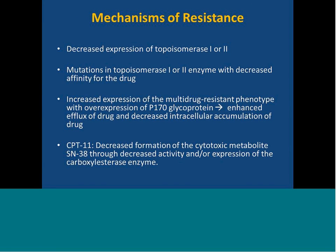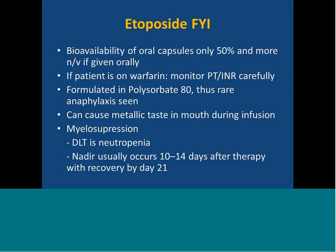The mechanisms of resistance, again, if there's decreased expression of topo 1 or topo 2, there's a mutation in the enzyme. If there's increased MDR expression, so the pattern is pretty constant for these drugs, right? It's either decreased expression of the enzyme, a mutation, or MDR. If you see MDR and PGP, pick that. That's always a good choice for resistance because that will always do it. And then CPT-11, if there's decreased formation of the SN-38, which is the active metabolite of the drug, because of the decreased activity of the carboxylesterase enzyme, then that can cause resistance.